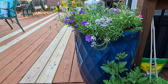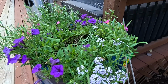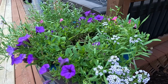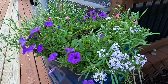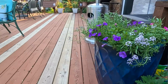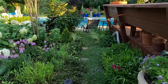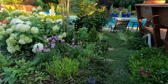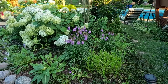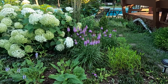And then just a quick update to show you how this planter is coming along. Remember, we planted some calibrachoa and some petunias. And the calibrachoa are putting on some more growth, and the petunias are putting on some more blooms, and we have the alyssum just starting to really put out some blooms as well. So that's looking great. And everything has just really greened up again. Not that it wasn't green before, but you can just tell the intense depth of the green that comes out after the rain. It really does make a big difference.